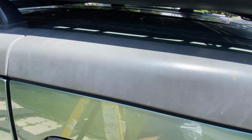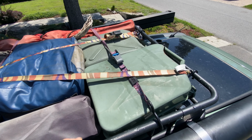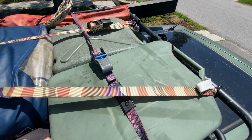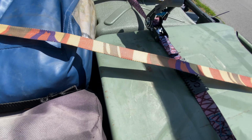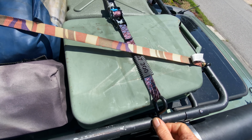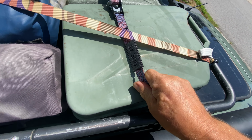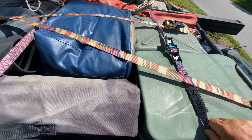Still got all the stuff on the roof. Time to take a look at what we got up top here. Well, there's our gas can. Didn't really need it. We only found we needed it one time. Well, I guess once is enough. It's our water.